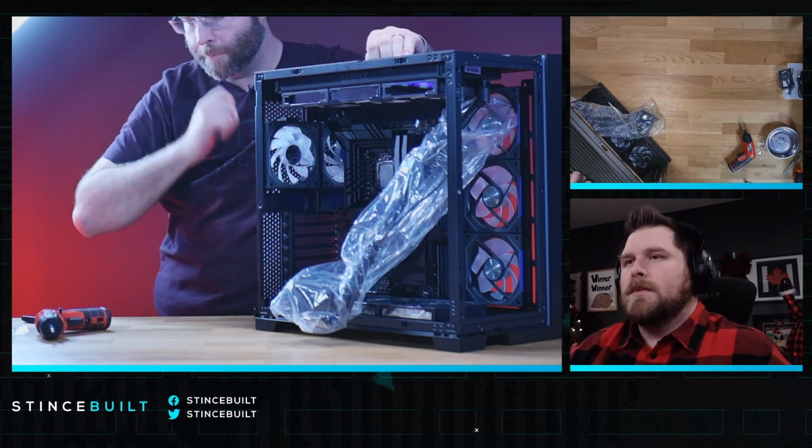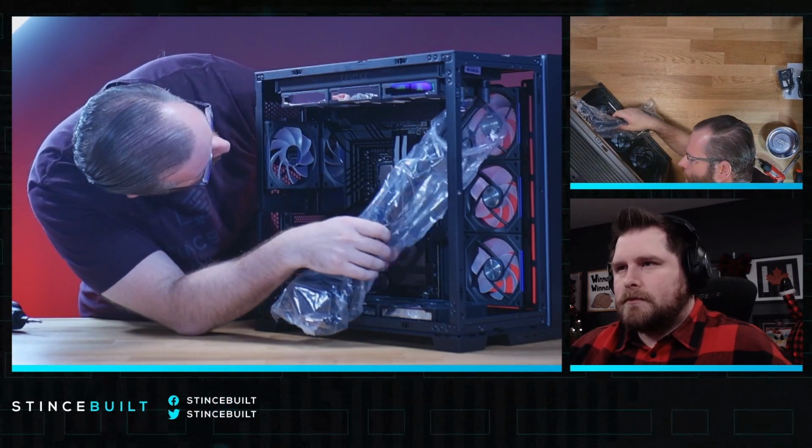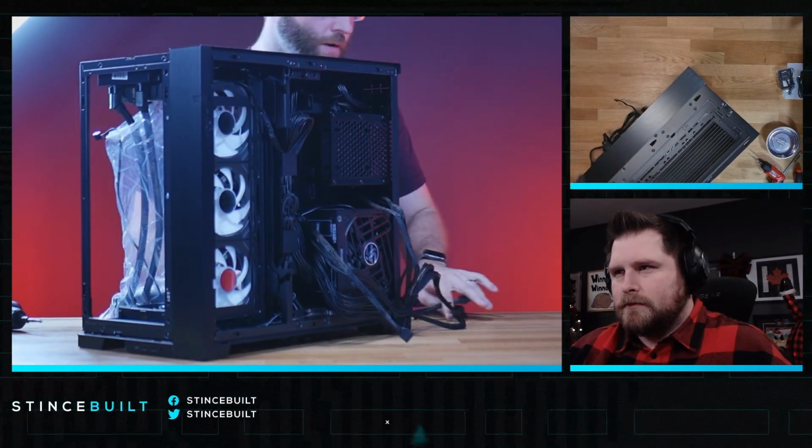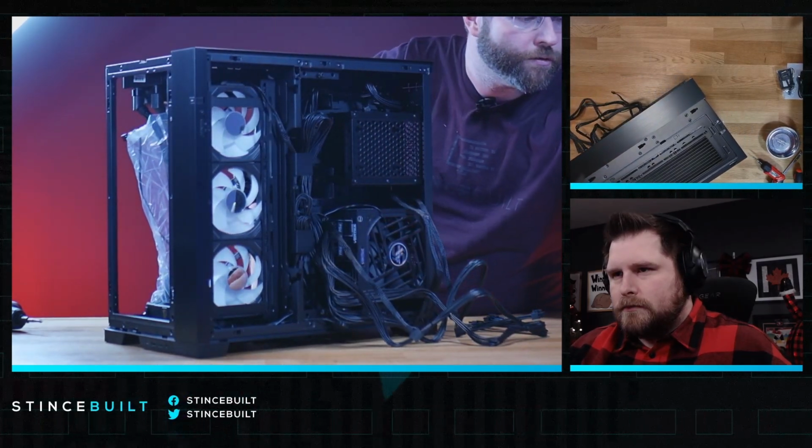There it is, up and in. Get that rad up there, Hali, looking pretty good up there. Next we're gonna work on, yeah, looking great. I'm gonna spin this around. I gotta work on the back here, or on the front side. So maybe the cable management.